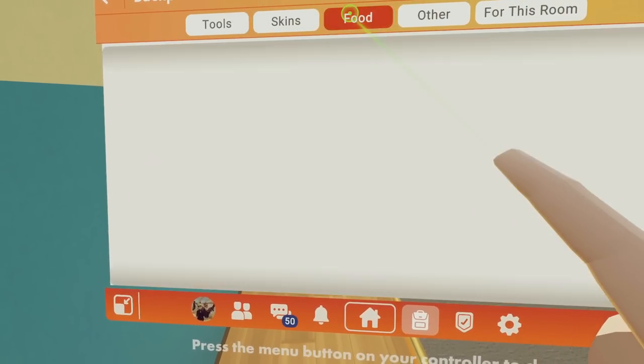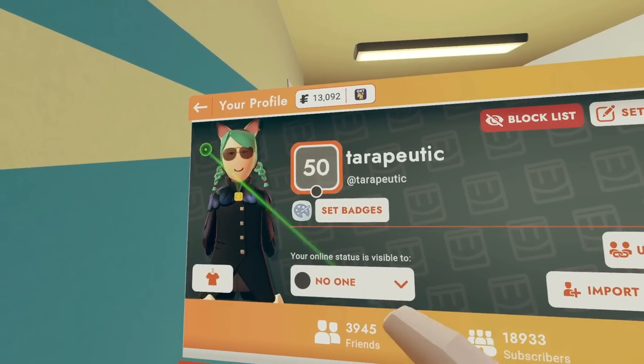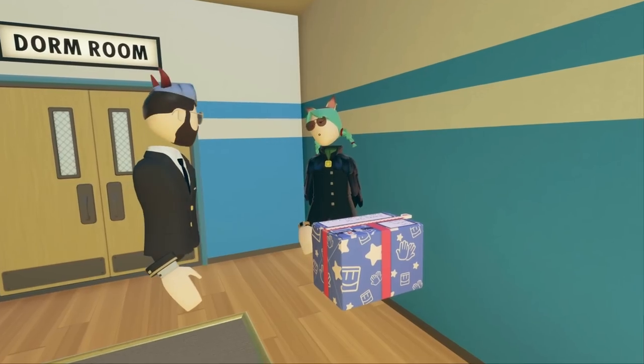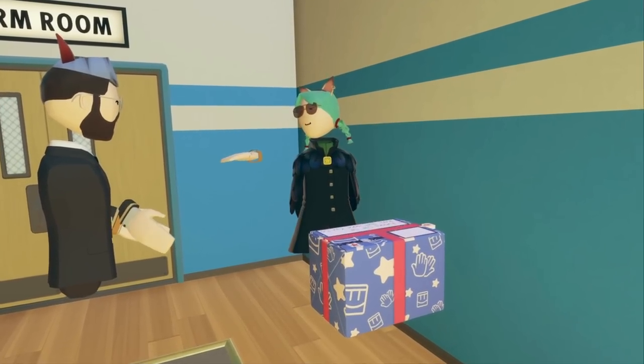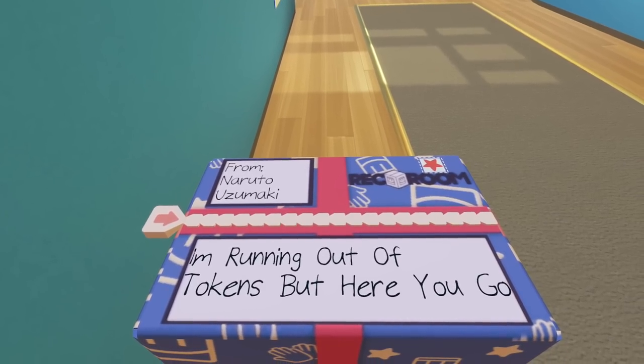The last thing to do before I start opening my boxes is take a tally of my inventory. And for tokens, I have 13,092. For context, me and Alex typically open up my saved boxes and chat like once a week, but he went on vacation and now I have like 600 saved up, so I'm just gonna go for it. I'm running out of tokens, but here you go.